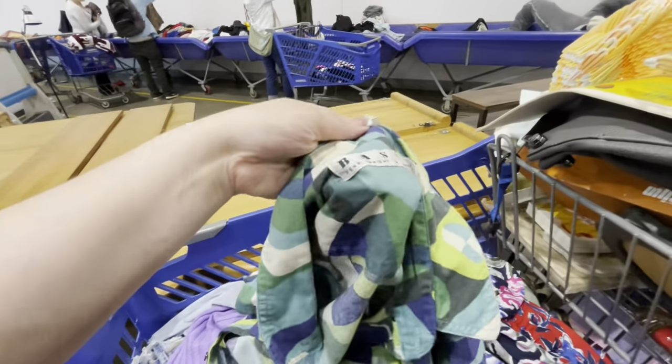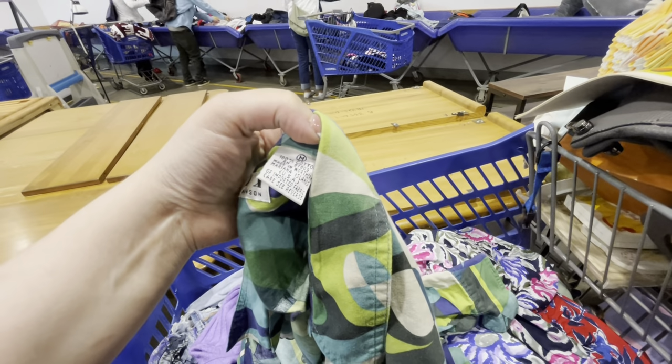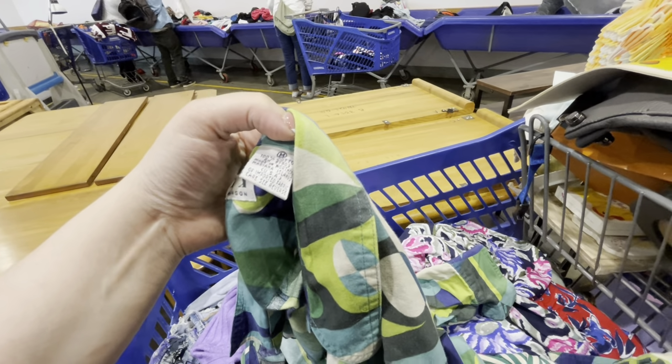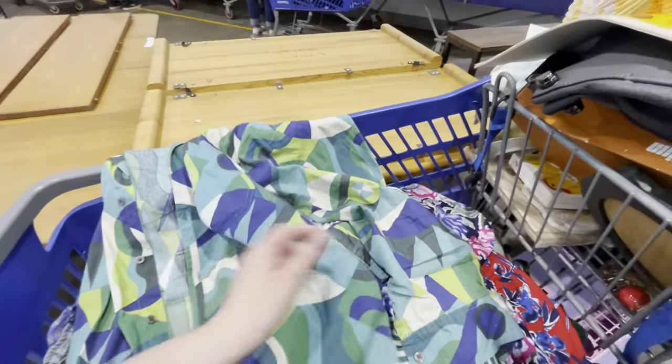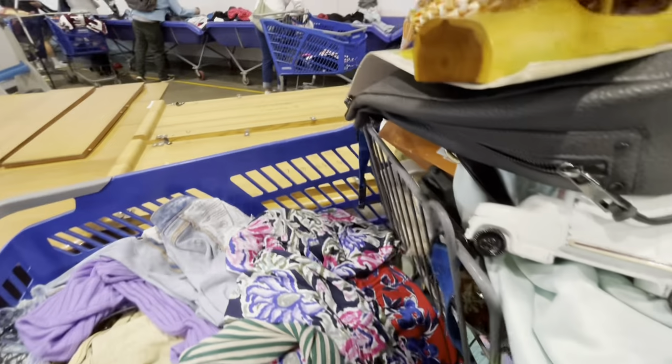Okay, next is Basics Fenrite and Mason. I think this is vintage. It's made in the Mariana Islands, and it's a very fun print. There's a little stainy right there, but the print is amazing, so we're gonna get that.